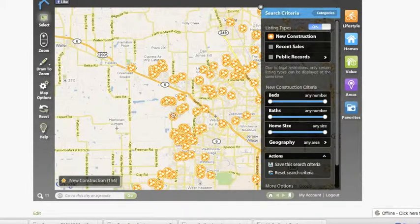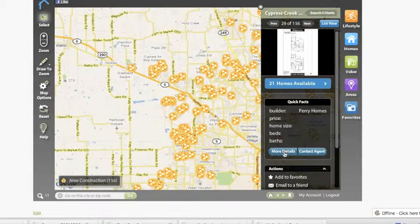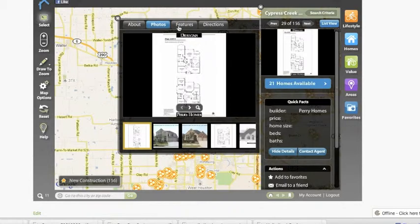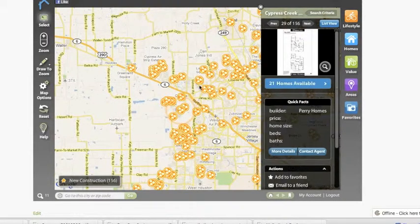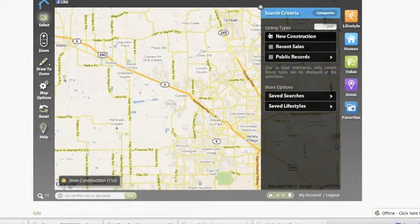So let me click on another one here. I got Perry homes. You click on more details and get some more details on Perry. This is in Cypress Creek Lakes, I believe. So that's kind of nice. This will give you a good idea of just some general home information in the Cypress area. I can unclick that to remove it.